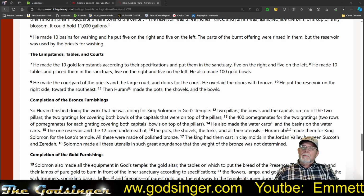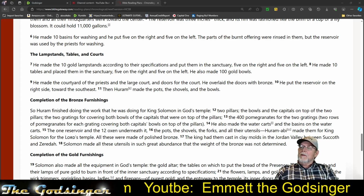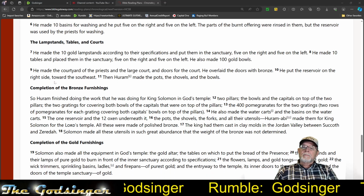Lampstands, tables, and courts. He made the 10 gold lampstands according to their specifications and put them in the sanctuary, 5 on the right, 5 on the left. He made 10 tables and placed them in the sanctuary, 5 on the right, 5 on the left. He also made 100 gold basins.